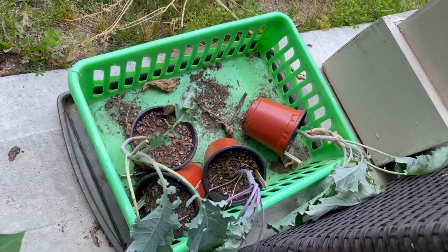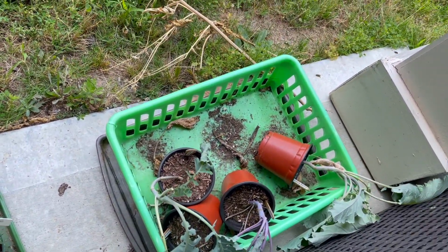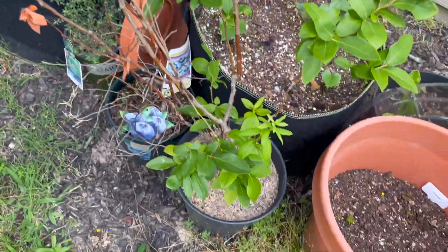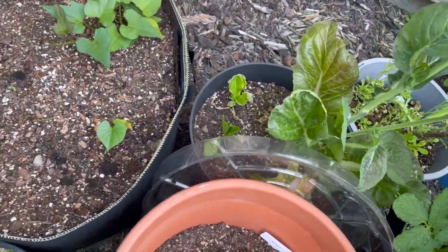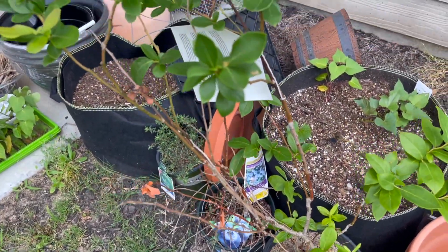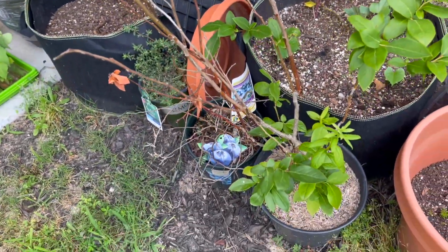Those are broccoli. Don't know why I'm holding on to those, but I keep watering them. I know they're root bound, and now they're dry because it hasn't rained in a week. Just drizzle. This has sprouted some blueberries, and then they died because it doesn't have anything to help it. It's supposed to be self-pollinating, but they say you still need more than one. But it hasn't pollinated, hasn't done anything.